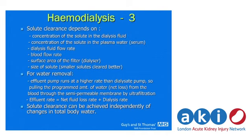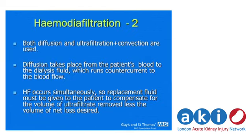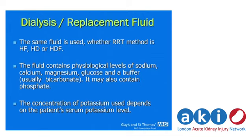And as with filtration, the issues regarding solute clearance and getting improved solute clearance should be considered independently of taking more water off. And then you've got the compromise modality of Haemodiafiltration, where there's a bit of both things going on. The replacement fluid for the filtration part of what you're doing can be put in before or after, or even a combination of both. With the Gambro Prismaflex, you can actually split your replacement fluid between pre and post here. You have to make a decision one or the other. The fluid, as I said, is not tailored to the patient except for the potassium concentration, and you use the same fluid whatever mode you're in.